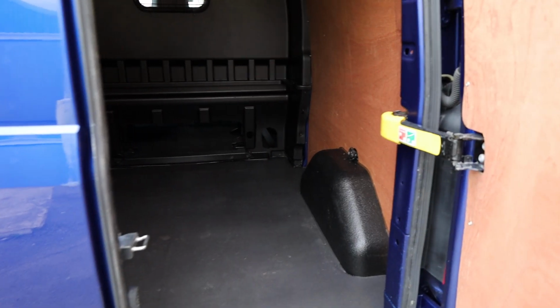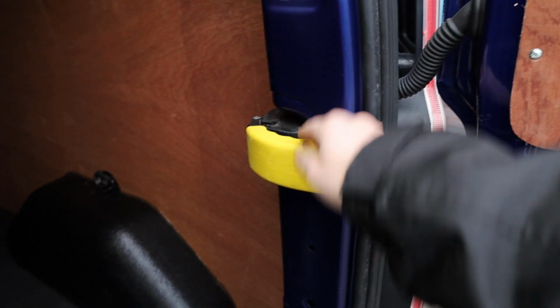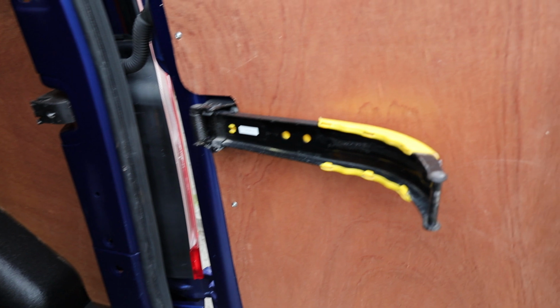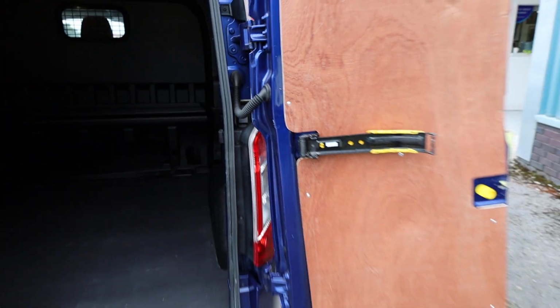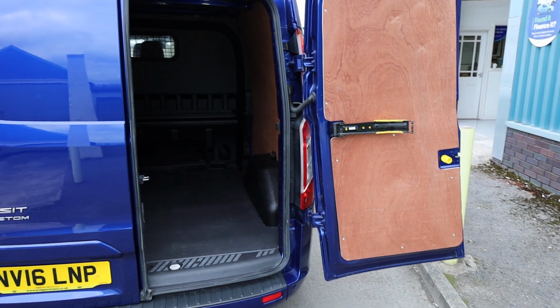If we open up the rear barn doors, we can then start to have a look at the condition here in the back. So when you open up the rear barn doors, you have these yellow arms just here. If you pull on those, they clip into place there against the door, and that allows you then to open the door right out to its 180 degree position like so, and that then gives you maximum accessibility into the rear.